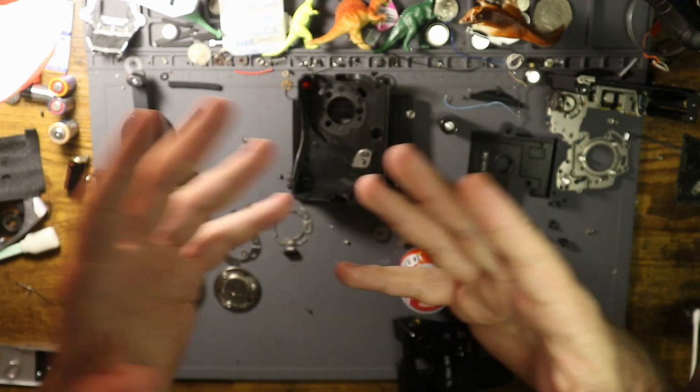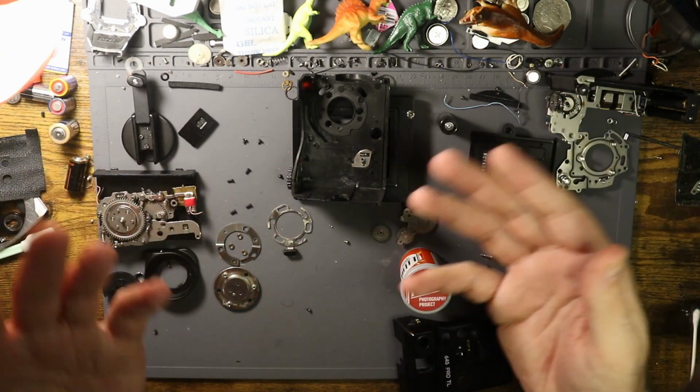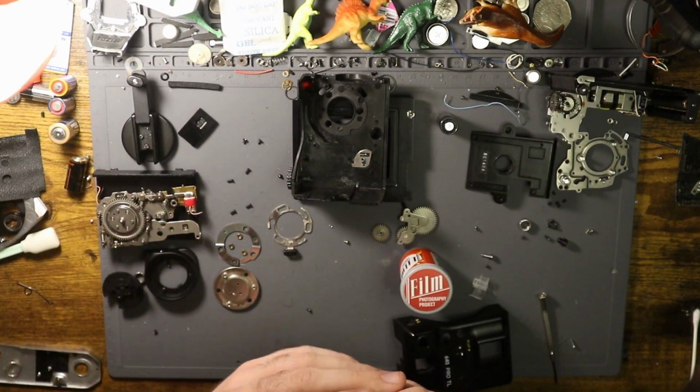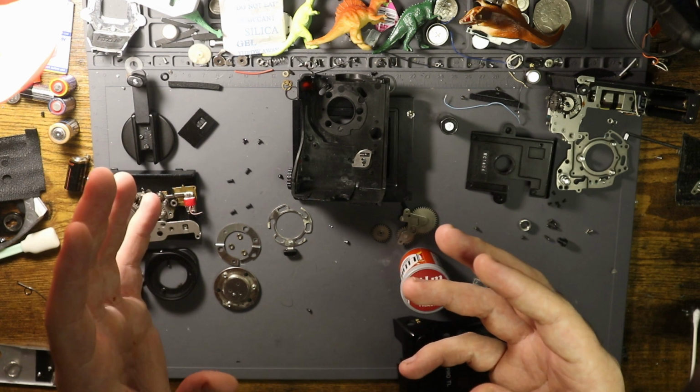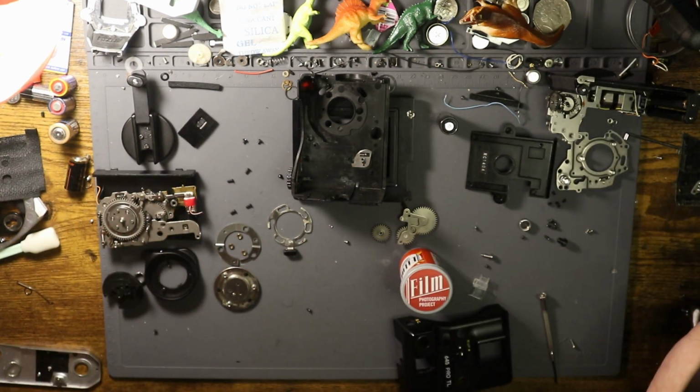And E6, which is the developing process for slide film, is expensive. I think it's about $6 more at Darkroom. It's a little bit more money at other places. It just depends.